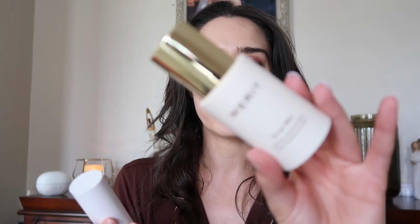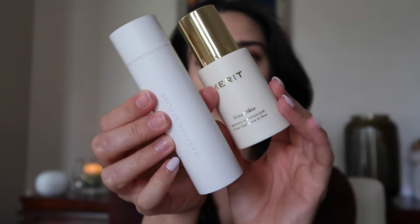With that said, on my face, I have the Westman Atelier face serum and I have my Merit moisturizer. And usually this combo is a little too emollient for me on most days, but because I've been sick and I've just been blowing my nose nonstop, my skin has been pretty dry, so I needed a little extra oomph. Next, I did two different things because I wanted you guys to see how this powder was gonna perform on different types of foundations.